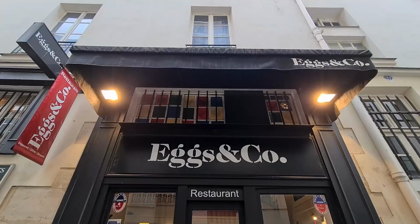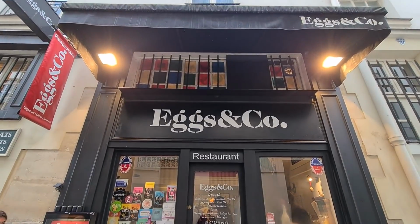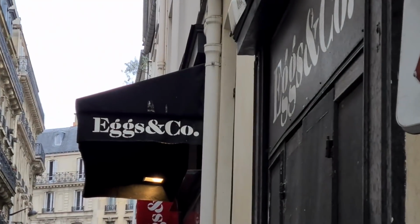These fun little streets are awesome. Ooh, Eggs & Co. I've heard of that place. I've never been, let's try it. I feel like I know this place by reputation though.